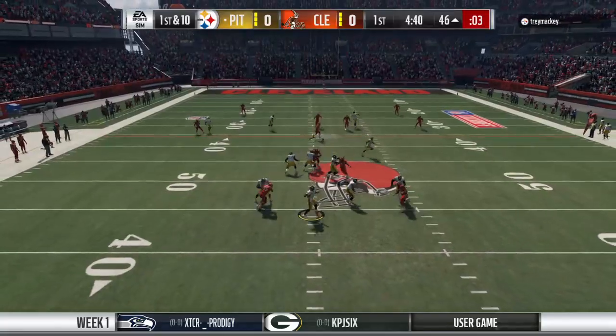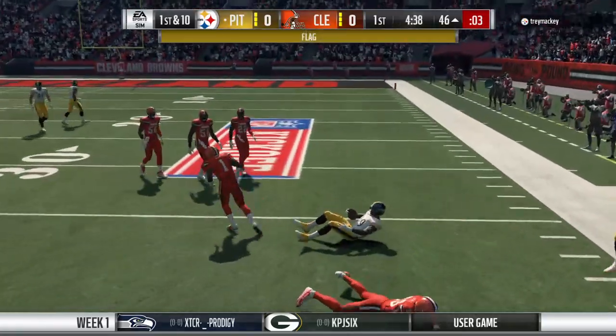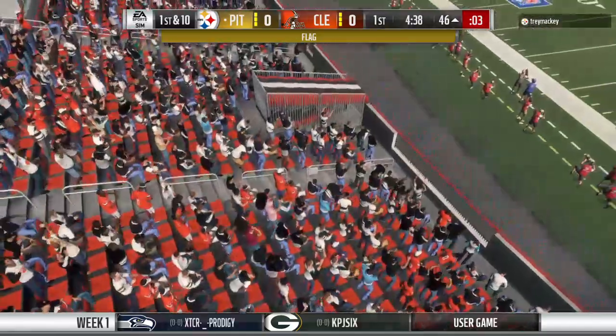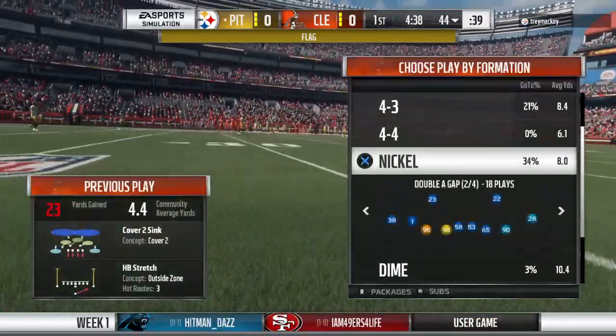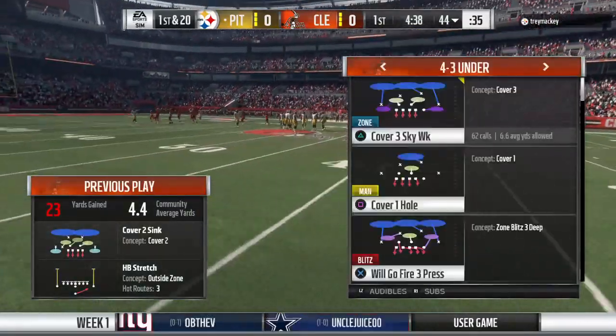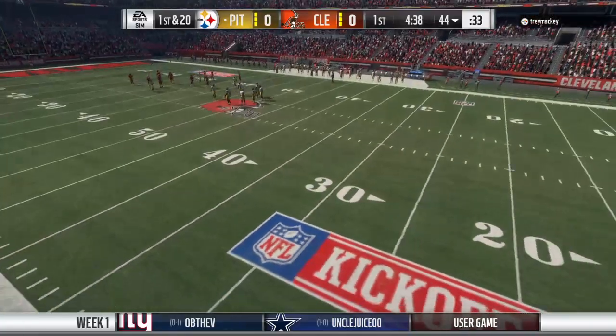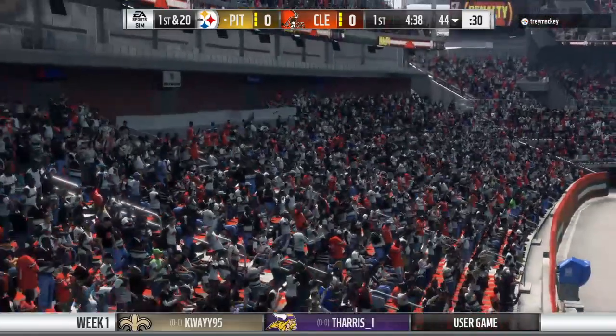Here's Roethlisberger. Open man right side is Smith-Schuster, complete. And he's going to be taken down with a marker on the field. So let's see about the call. So a decent gain, but all for naught on the penalty. It's too bad, isn't it? They were feeling pretty good about it. The only people celebrating, the guys who just gave up that play.